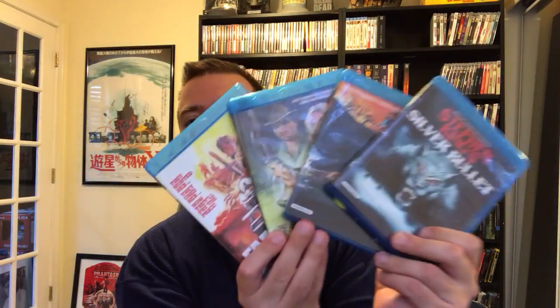So there you go. Those are the 4 Blu-ray pickups from Umbrella, a great Australian company releasing Blu-rays and DVDs. And again, these ones are region free, which I think is amazing. As far as I'm aware, none of these have Blu-ray releases here in the U.S., and I'm not sure about other countries. I think Orca might have had a release in Germany, possibly. Don't quote me on that. But very happy. I can't wait to revisit all of these.